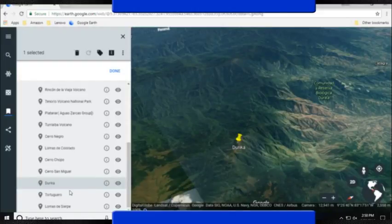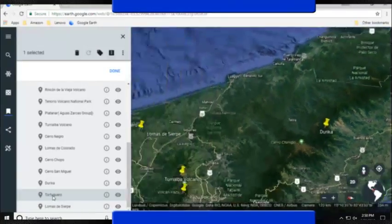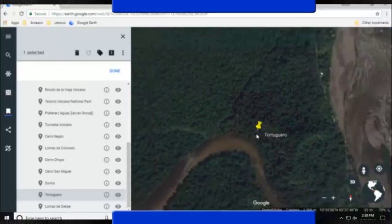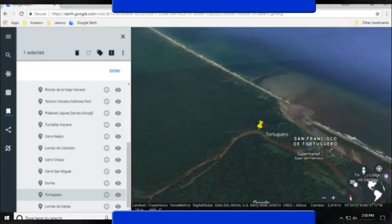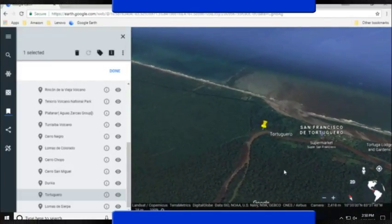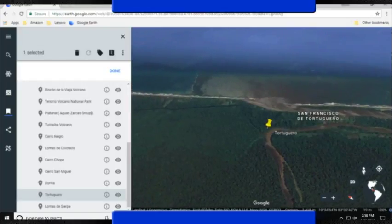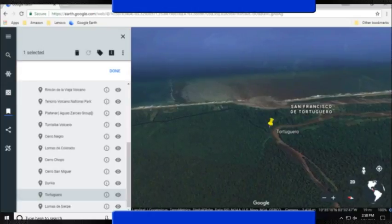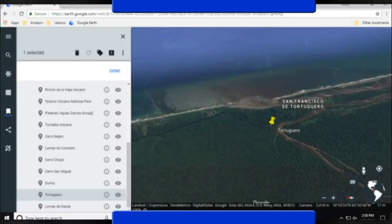Our next one is Tortuguero. You can see it here. Tortuguero is a pyroclastic cone and it's on the Atlantic coastal plain adjacent to the Caribbean Sea.